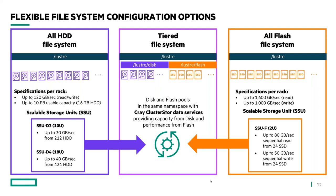And then, about 20% of the systems we're shipping are all flash file systems. And about 30% are in the middle, where you have the tiered file system, with a flash pool and a disk pool inside the same file system.